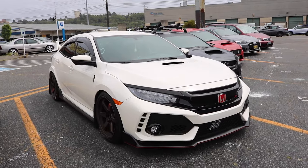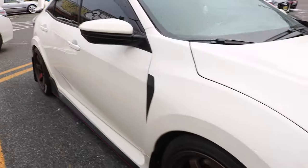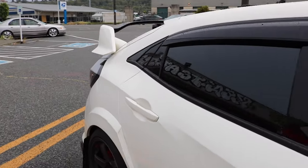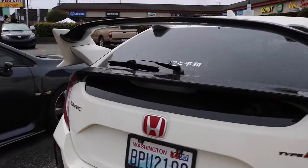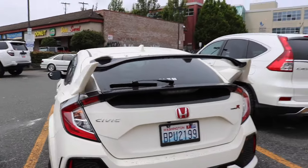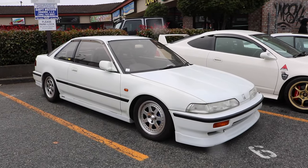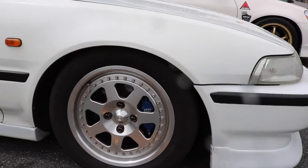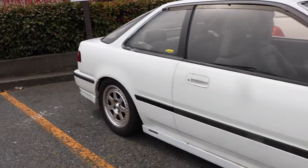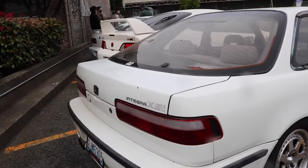I really do like this Type R setup. Some TEs, very nice. Man, I don't know, man. Type R really looks nice. So got this very clean Integra, the Mugen wheel, the Endless brake caliper on it. Nice setup. I really like it. Very nice.